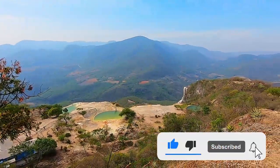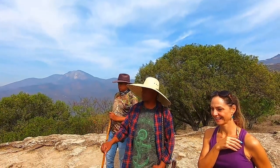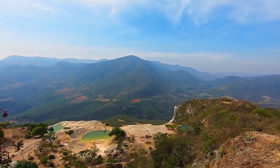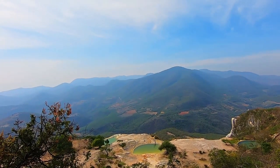Okay, Lori and Air, we're here at this majestic place. It's called Hierve el Agua. As you can see, we now have three pools. Before, there used to be only these two that you see right in front of us. But during the pandemic time, the locals discovered that it was a brand new spring. So they built a third poza de agua natural.